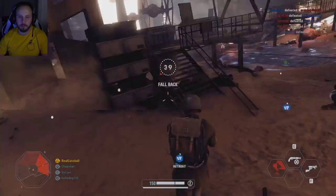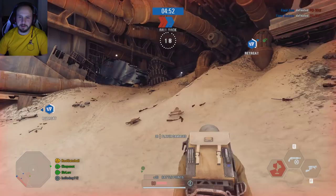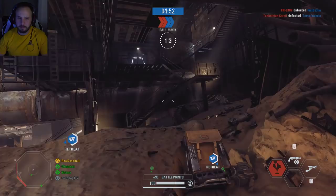Headbucket Phasma just entered. Retreat! So they just called Phasma Headbucket. It's weird, because Buckethead's a thing that people say in Star Wars. It's true. But Headbucket works too, I guess.